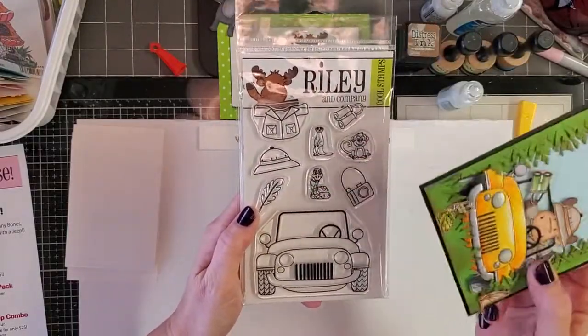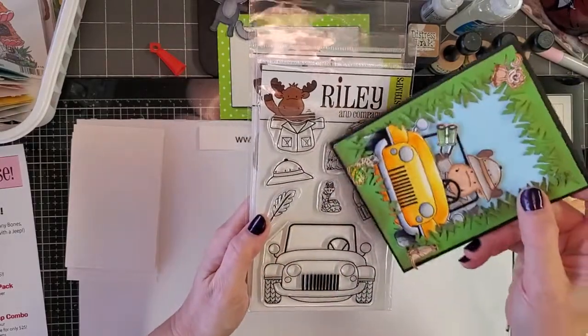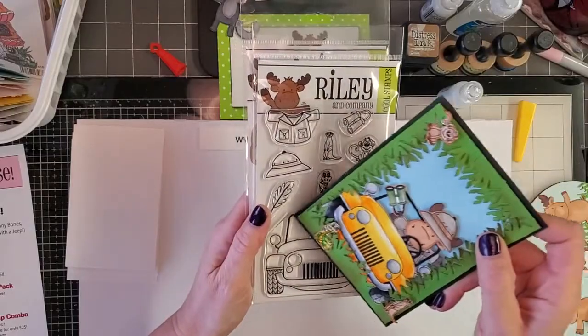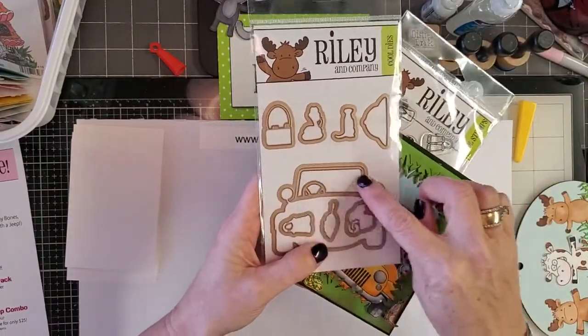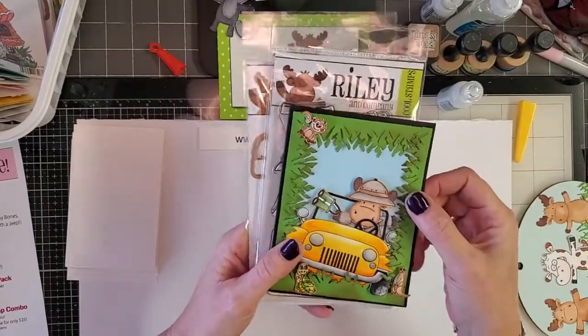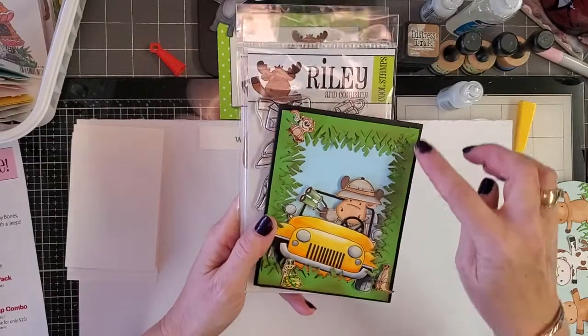There's a cute little snake there and a cute little monkey that you can hang. And there's little meerkats and some binoculars. And the great part is the die set to go with this actually cuts out the windshield. So you can pop stuff in there, pop stuff out of there, put Riley's little buddies with him. I'm going to have so much fun with this set.